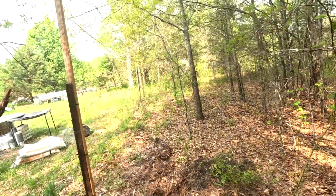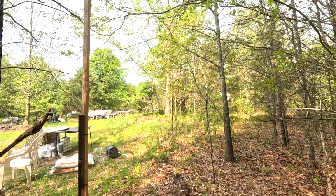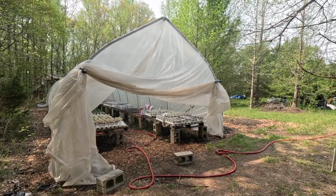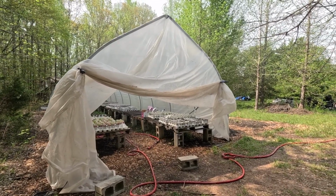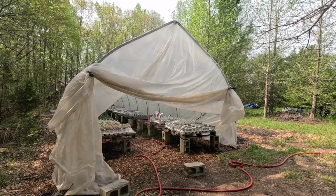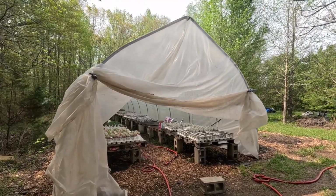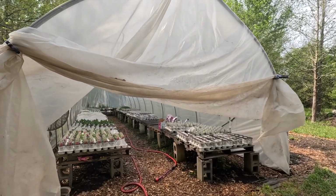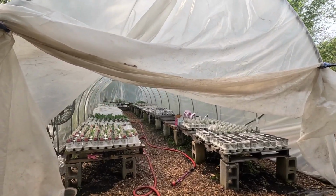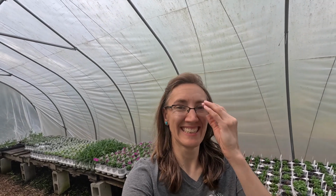Trying to capture some cardinals for you guys. There's some beautiful red cardinals sitting here in the trees waiting for us. All right, we're coming up to the greenhouse. It's been warm enough at night. Thank you, Lord, that we've been able to keep the greenhouse open. So I need to pull it up. It fell a little bit, but we've had the front and the back opened up. Looks like the back fell. Bug on my glasses. What are you doing there?